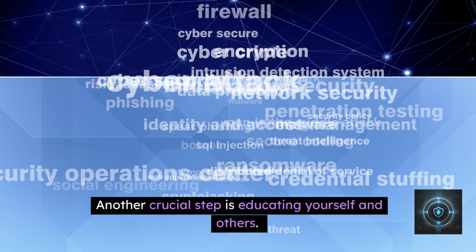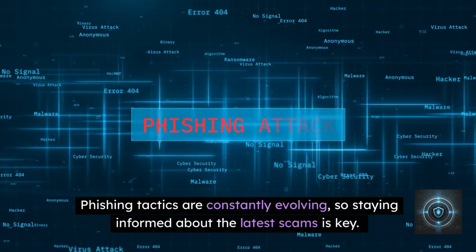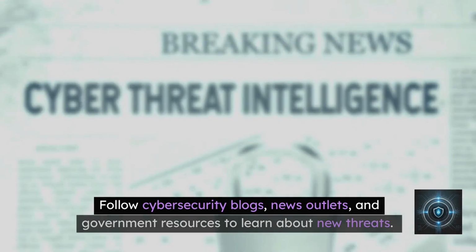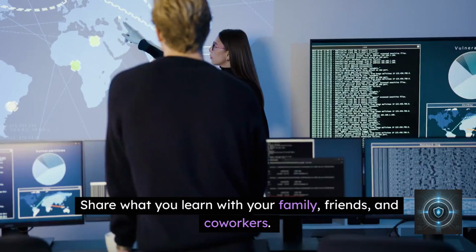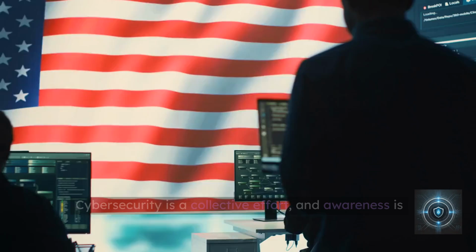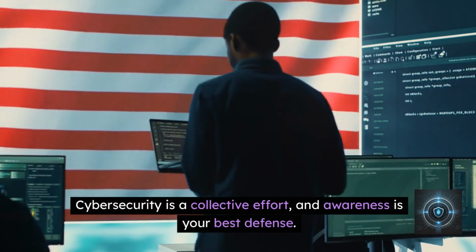Another crucial step is educating yourself and others. Phishing tactics are constantly evolving, so staying informed about the latest scams is key. Follow cybersecurity blogs, news outlets, and government resources to learn about new threats. Share what you learn with your family, friends, and co-workers. Cybersecurity is a collective effort, and awareness is your best defense.